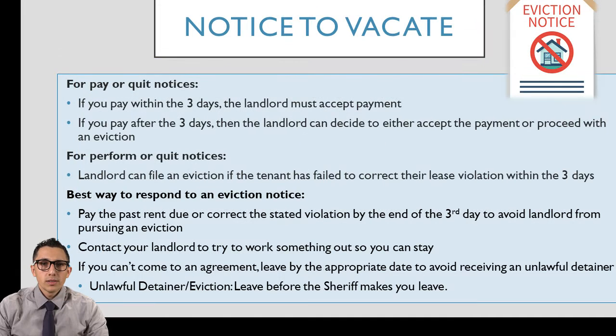For pay or quit notices, the property owner must accept the payments if paid within the 3 days. If you pay after the 3 days, then the property owner can decide to either accept the payment or proceed with the eviction. For perform or quit notices, the property owner can file an eviction if the tenant has failed to correct their lease violation within the 3 days.